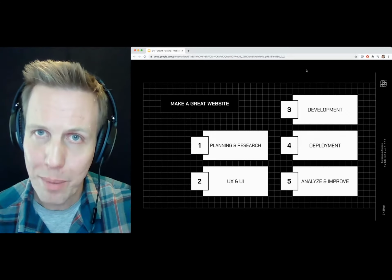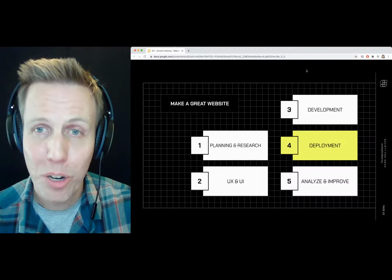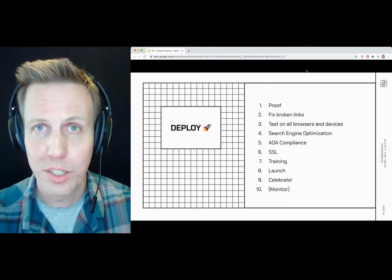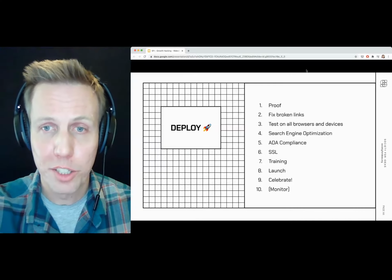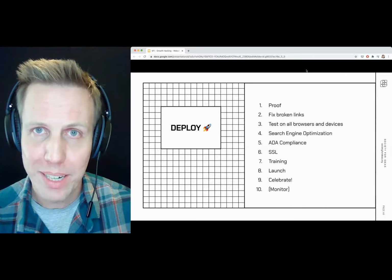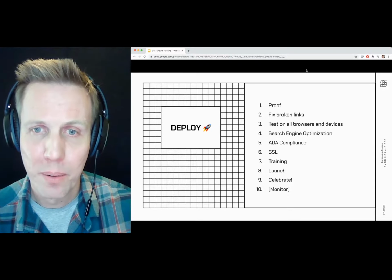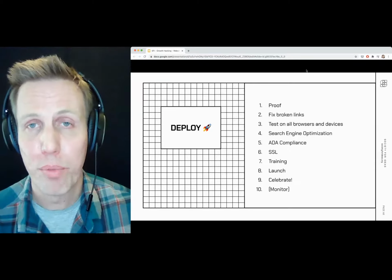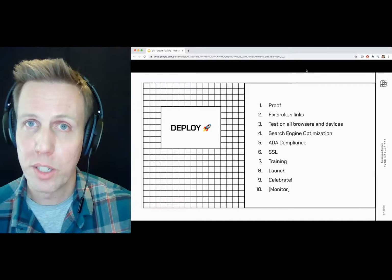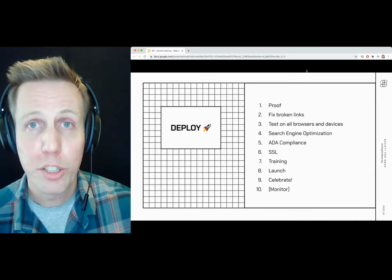So the number 4 step of making a great website is the deployment. This one's a little more straightforward. So this is what the deployment process looks like as you're getting ready to launch your site. First and foremost, proofread it. Look for any copy mistakes, any broken links. Test it on all different browsers and devices. There's some variability based on whether you're on a mobile device, whether you're using Chrome or Safari. Make sure you check it everywhere.